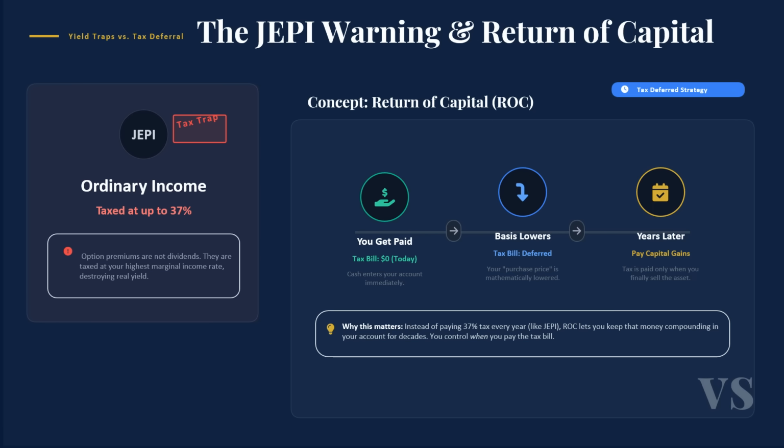Now, the other one that we use is the return of capital that you hear a lot of. And I'm breaking this down a little bit.